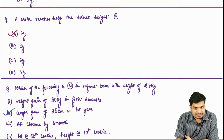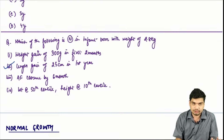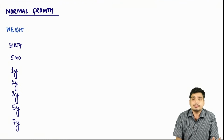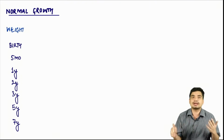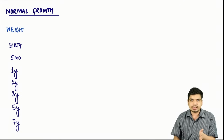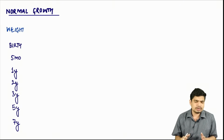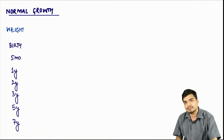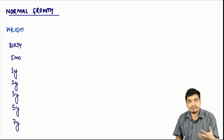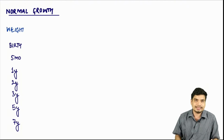Now let's discuss this particular topic. Let's discuss normal growth in the first place, because a lot of questions from simple numerical values keep on being asked again and again. Be it your INICET or your NEET PG, irrespective of whichever exam you are focusing upon, multiple questions keep on coming: what is the weight at this particular time point? What is the height at this particular time point? It is going to be very helpful, and especially since these are numbers, it's very important to revise them because we'll keep on forgetting them, right?